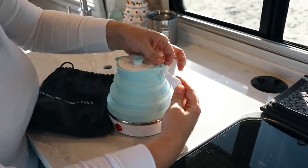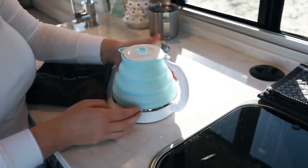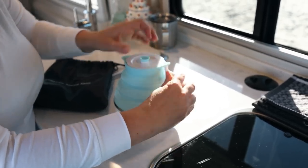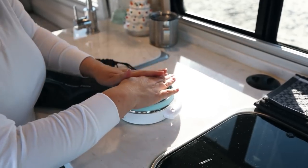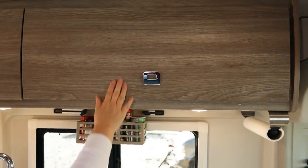Handle comes up. You plug it in, boom, you have a tea kettle. When you're done, wash it, put the handle down, collapse, and it goes back in the bag. That's it for this cabinet.